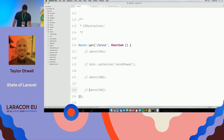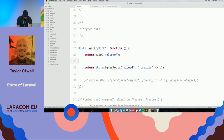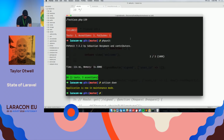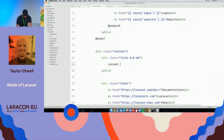All right, so that's just a basic overview of some of the new Laravel 5.7 stuff. Again, like I said, super easy upgrade. I really think most of you will be done upgrading in 5 minutes. The biggest change from 5.6, I think, is, for example, let me just return a view right here. Oh, I'm still in maintenance mode. In previous versions of Laravel, you could do something like this in Blade, where it was like name or Taylor.